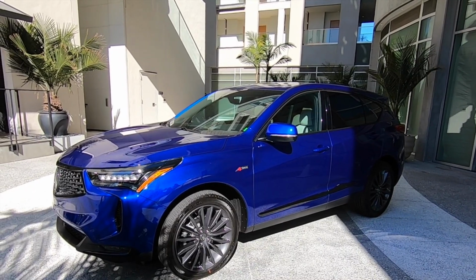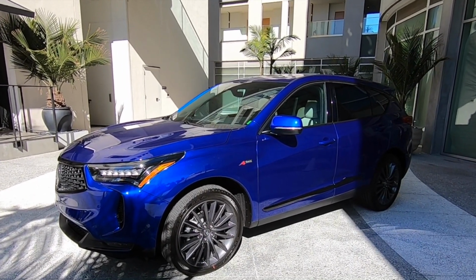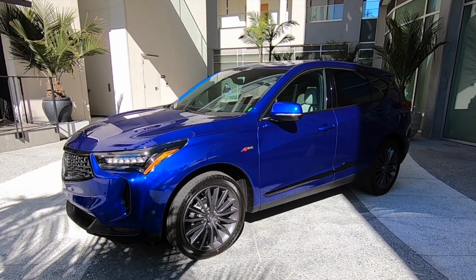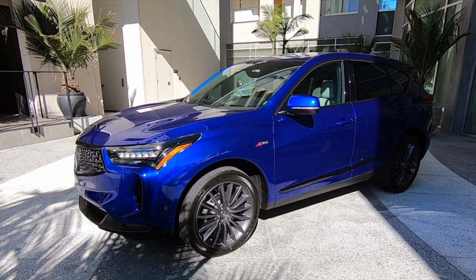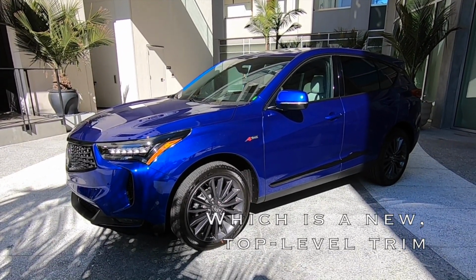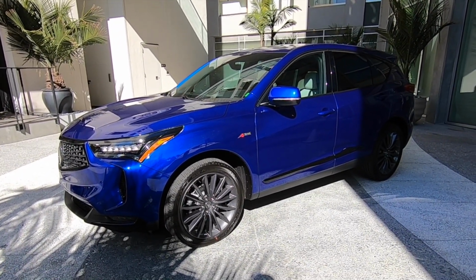So why don't I start by giving you a quick walk around of the car and go over some of those things right now. You are looking at the mid-cycle updated 2022 Acura RDX. Now this particular RDX is the A-Spec RDX with the advanced package, so kind of top of the line. Not exactly top of the line, but I'll get to that in a moment.